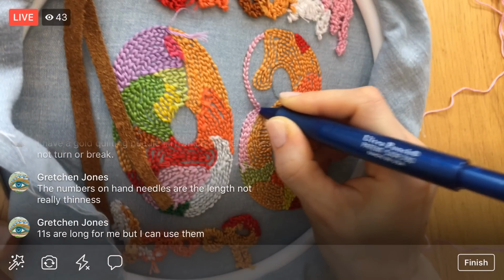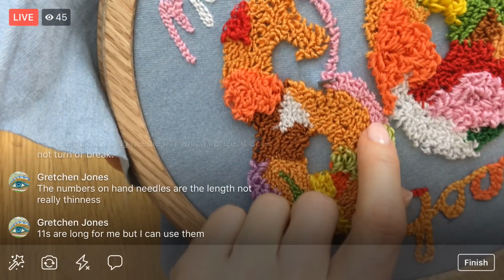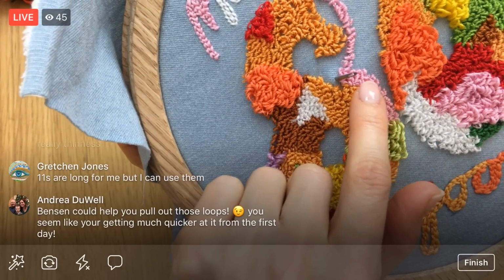All right, there, we kind of filled that bottom section. Let's take a peek. There we are. Cute little pink loops.